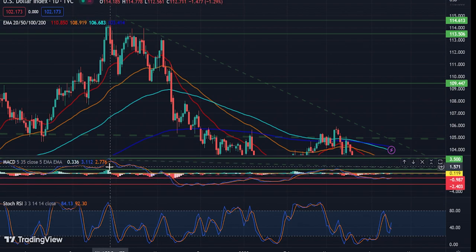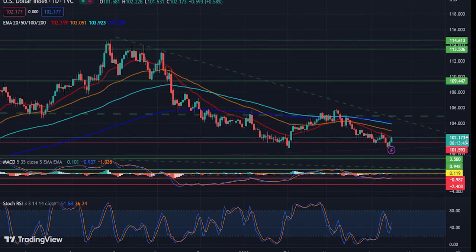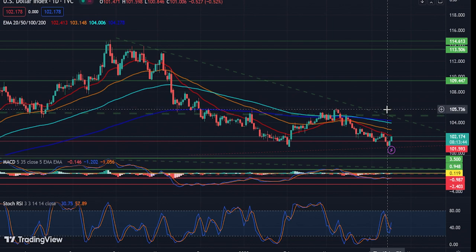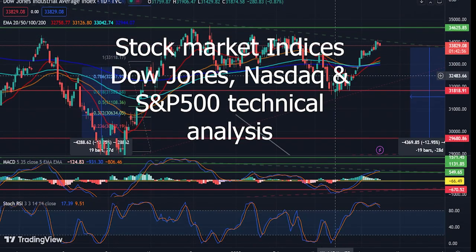So MACD was way higher before compared to where it is now, and that is giving me a bearish signal in the near term for stocks. My technical analysis for Dow Jones.